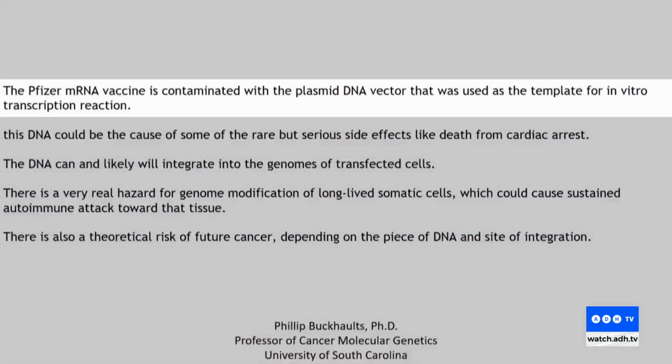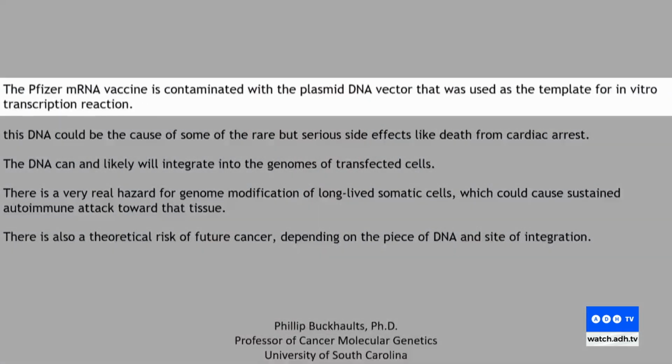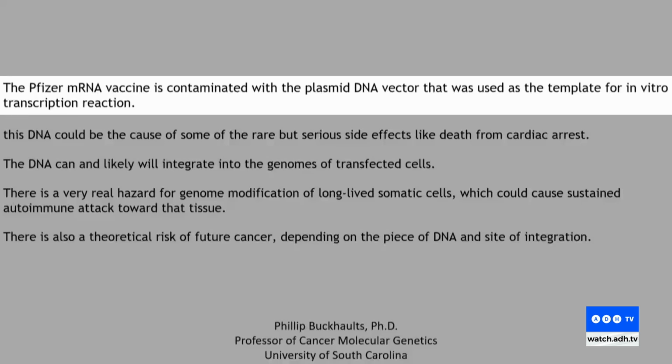The people in my laboratory were really good at detecting foreign pieces of DNA in places where they're not supposed to be. We know that Pfizer, when they ran their randomized control trial, they used one particular process for manufacturing the mRNA that goes into the vaccine in the end, and it's a very clean process. There was no plasmid DNA to contaminate the stuff that was used for the trial. But making that PCR product doesn't scale the way that was necessary to vaccinate the whole world.